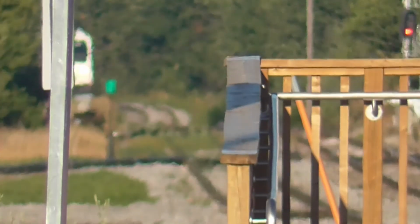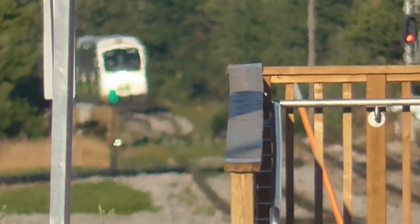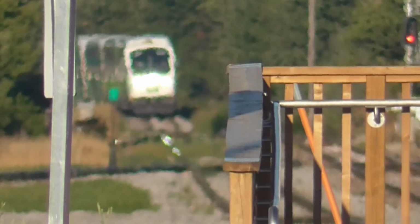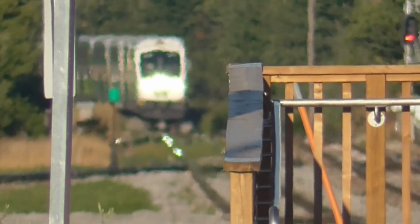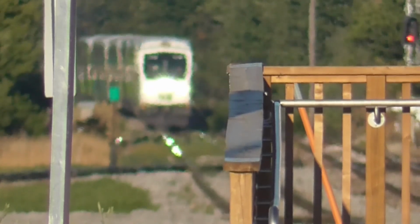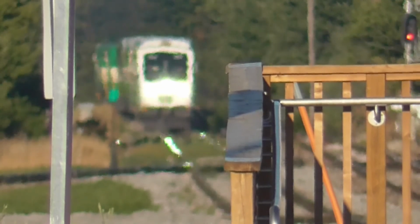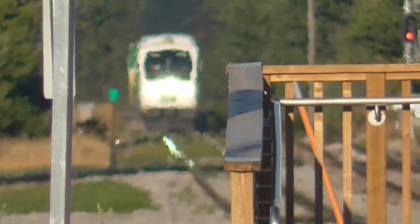Back to the Terror Dots for 5, Gold 3725 is coming in. 318 West, clear to Stratford West. Yep, our first 3725 of the week.